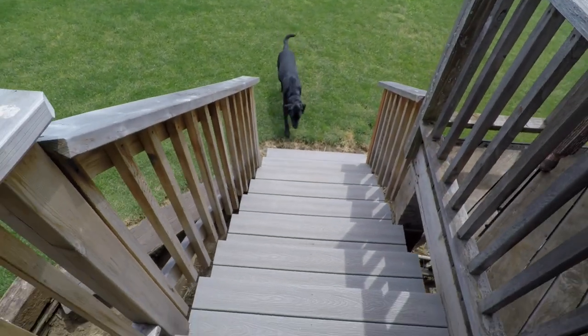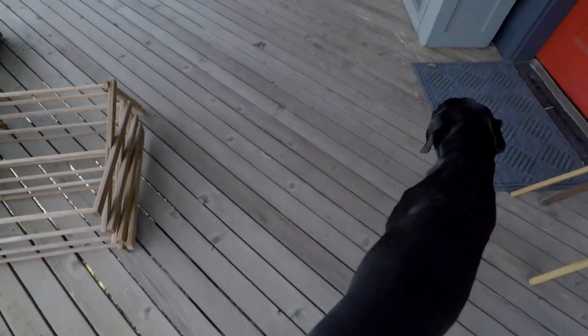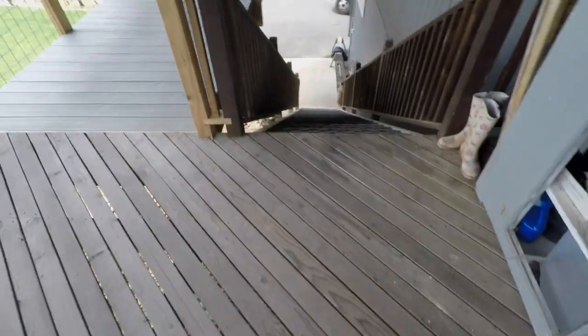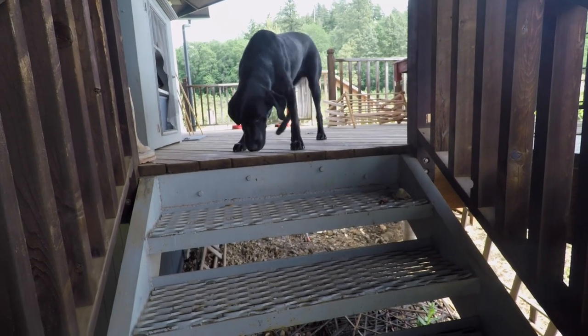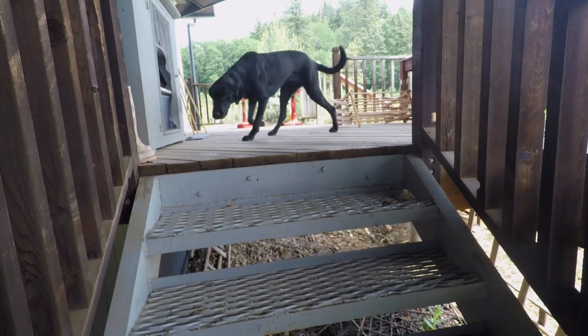Chief has been afraid of the stairs, so he just runs up them. See if he'll go down these stairs. Come here. Hey, come here.